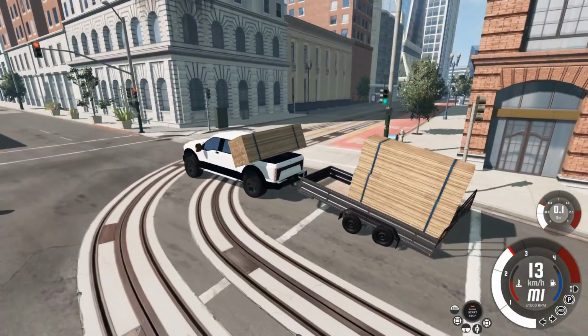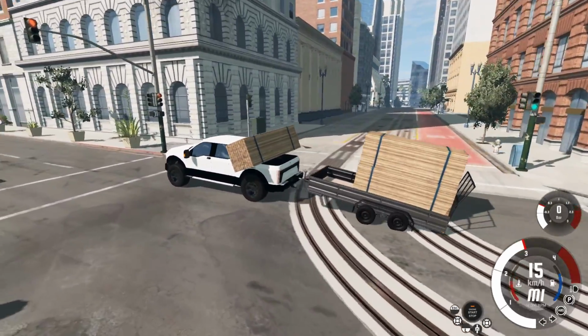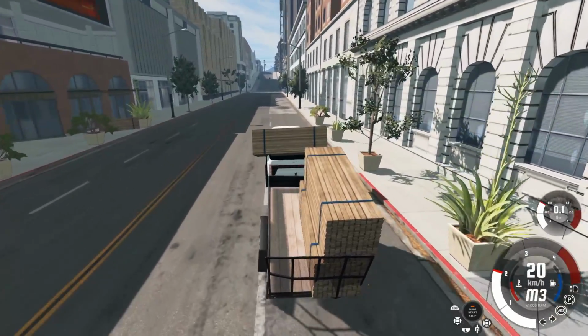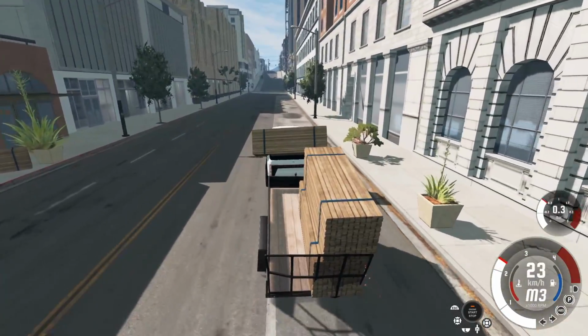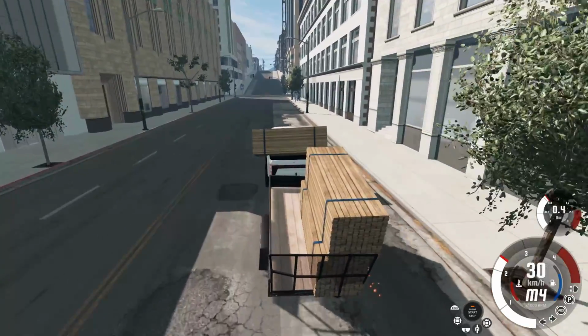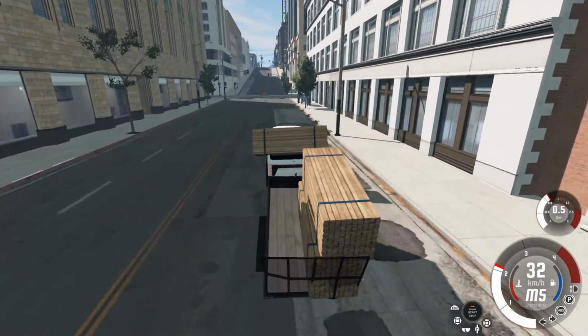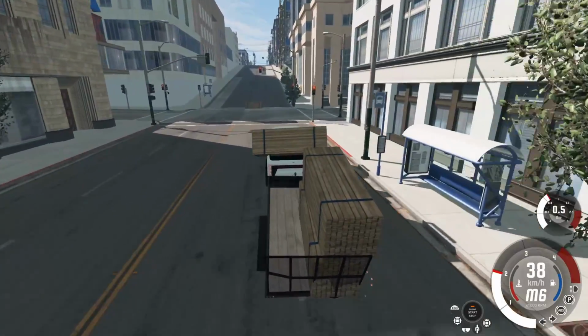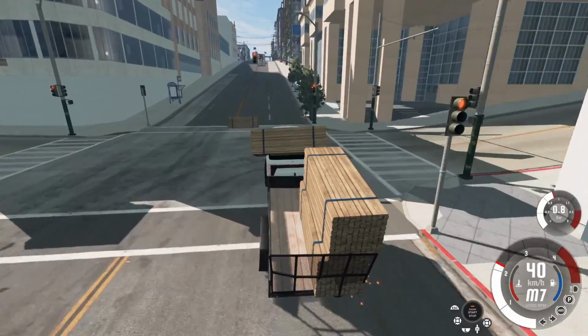Look at that. That wasn't bad at all. Go to second. Third, we'll just stay in third. Nice low torque. Fourth. Keep around 2,000 RPM or so, which is where all the power is being made. A little faster. A little faster. We'll get some speed up the hill. Come on, can we do it?